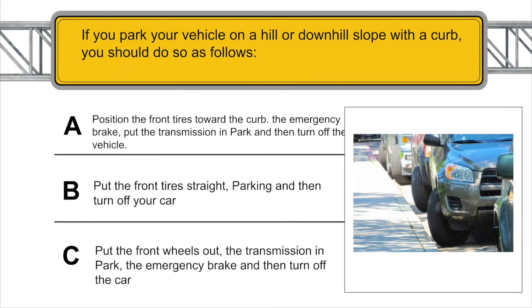If you park your vehicle on a hill or downhill slope with a curb, you should do so as follows. Position the front tires towards the curb, set the emergency brake, put the transmission in park, and then turn off the vehicle.